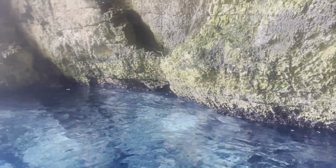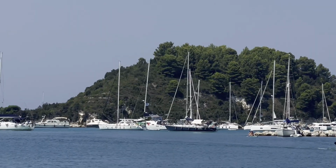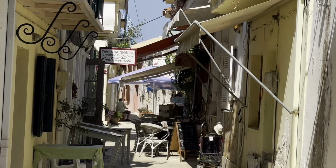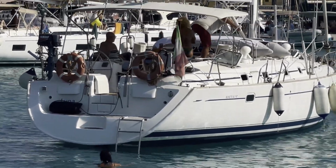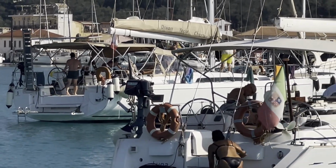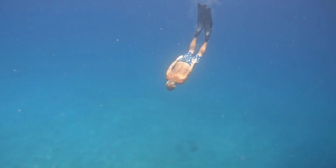The Greece of the Ionian was fun, and while the landscape changed compared to the Aegean, it was mostly very similar. So we're not going to plod through footage of more islands and villages. There were anchorages that were so crowded that you could almost step from one boat to another. We played like children in the warm waters as perfect days melted by.